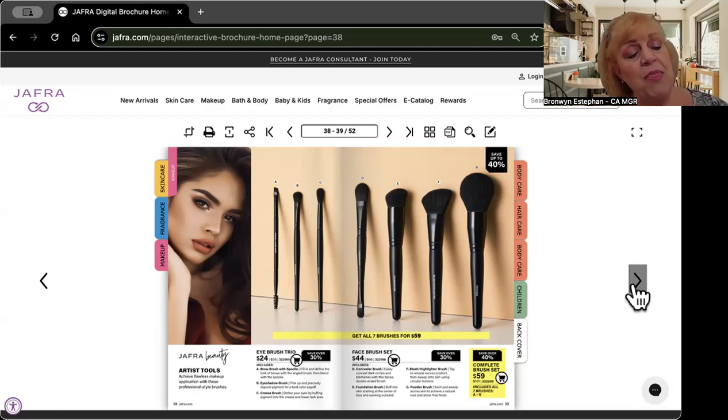This month's party offer is for $22. You can get a Revitalize Toning Essence and a cotton bag. So you get about 50 pads in your cotton bag. That together is a $63 value, $22. Don't miss that. Don't click through checking out too fast.